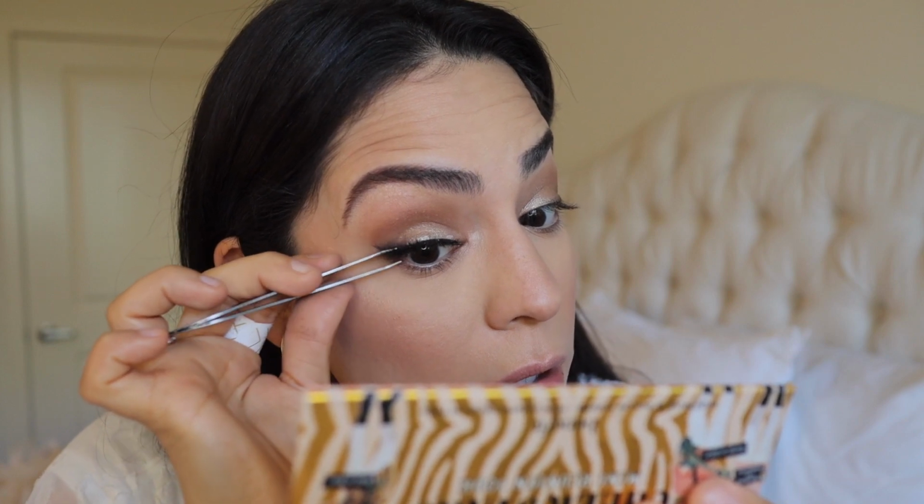Tweezers are always really helpful when you're putting on lashes. Put them all together. So that's one. I feel like it just opened up my eyes so nicely. I really just wanted them to pop. Sorry guys, my camera literally died right as I was putting on the left side of my lashes.